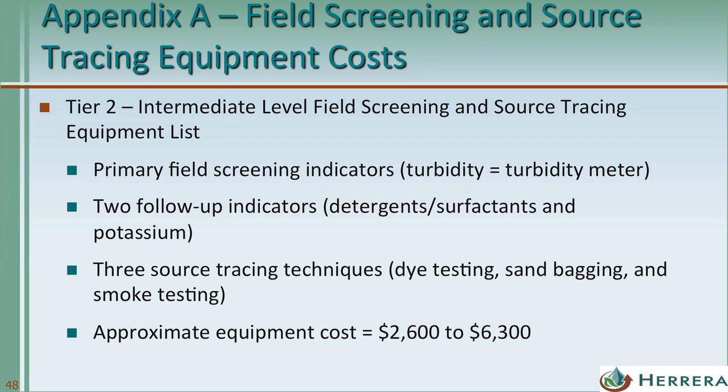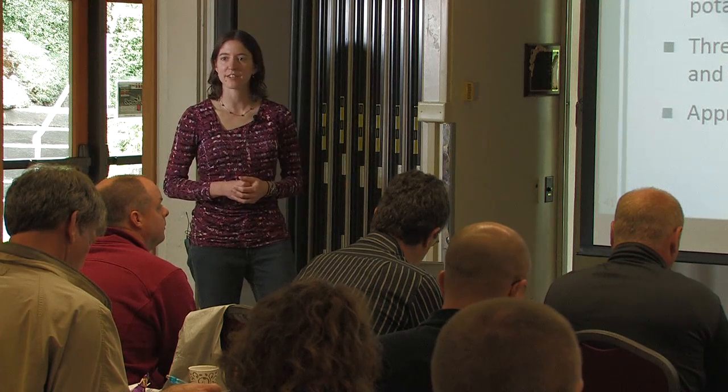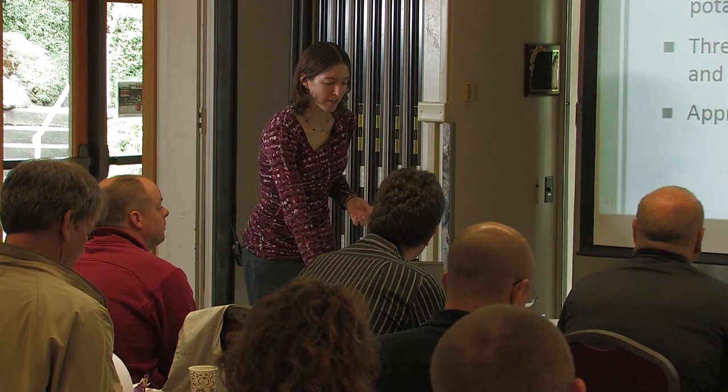For the intermediate level, again, we're looking at the primary field screening indicators, but here we bumped up the turbidity to a turbidity meter. That's something that's also useful in other programs, construction inspections, things like that, so that could be a pretty useful piece of equipment to have. 2 follow-up indicators, detergent surfactants again, and adding potassium, so you could take a look at the ratio of ammonia to potassium. That can be useful. And 3 different source tracing techniques. So for that, approximate equipment cost ranges from $2,600 to $6,300. So again, not too bad, still under $10,000. You may have to do some tweaks looking at number of samples, but not too bad.